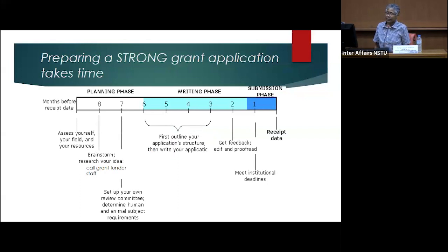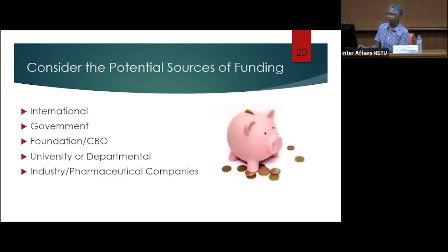Preparing a strong grant application takes time. And many people really underestimate how much time it takes to put together a large grant application, because as you can understand from our discussion of approaches, there are many different things to consider as we're thinking about improving the rigor. So the first part of the application is really the planning phase, then writing, and then the submission phase. It usually takes on average 6 to 8 months from start to finish to develop a very strong application, especially if it's your first one.